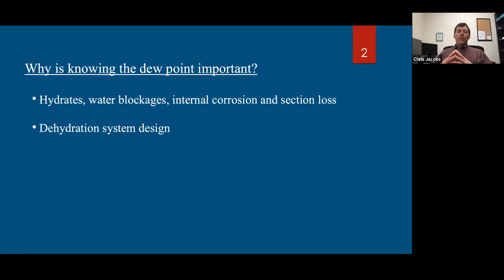So the first thing that I'll ask is, why do we want to know what the dew point is? Why is that even a problem? Well, I have at least four things that are listed here. Obviously hydrates and water blockages are production issues, internal corrosion and section loss could be a health and safety issue. Another very important thing that's not on this list is decreased value.